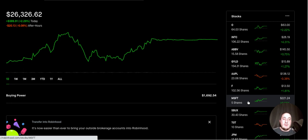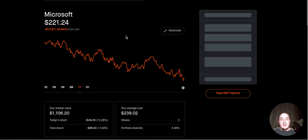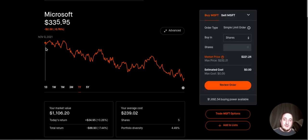I definitely think I want to add more into Microsoft. Here we have Microsoft sitting at $221 now, down almost 35% on the year. I only have 5 shares, which is about 4.49% of my portfolio. I definitely want to get that up.